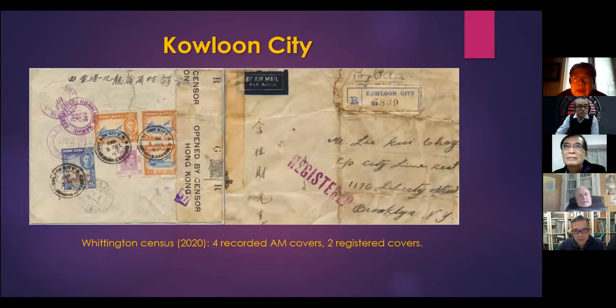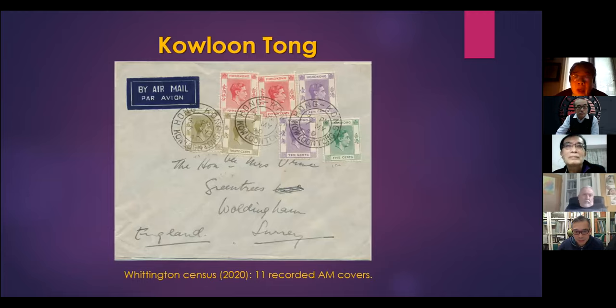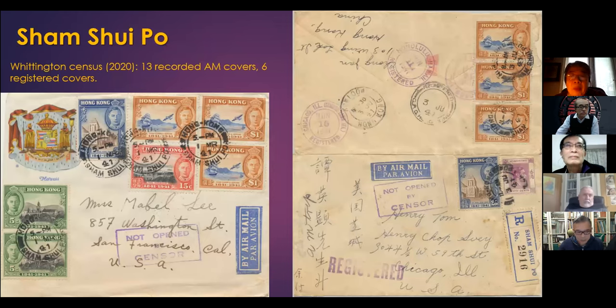Kowloon City, only 4 airmail covers, and 2 of them are registered. Other than the non-airmail ones, I haven't collected any of the non-airmail ones, so I could only supply you with these. Kowloon Tong, of which 11 covers are recorded. Sam Soi Po, there's 13 recorded covers, of which 6 are registered covers.